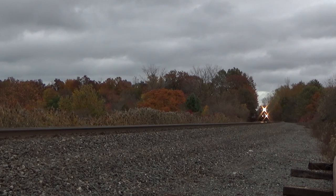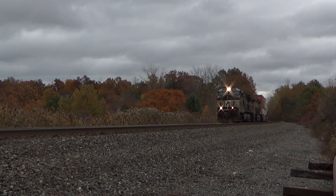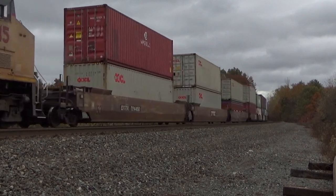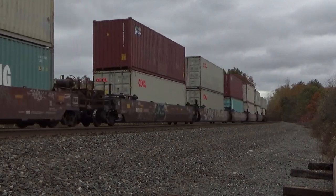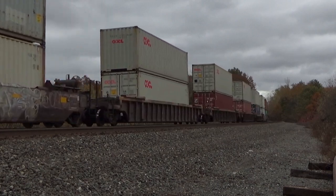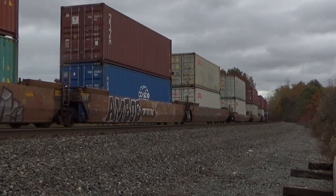However, they would fly. We would only get a few more trains, because they would actually tie down for a bit. So with this one going by, it's cool. I got the drone, but I'm not going to put any of it in this video. Because why not? My video, so whatever. 23G or something like that? I don't know what the symbol is on this one. It's an intermodal bound for Chicago.